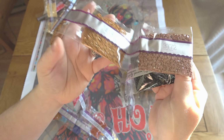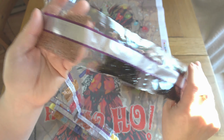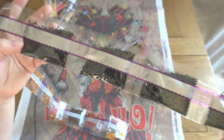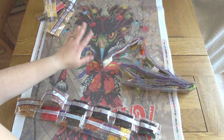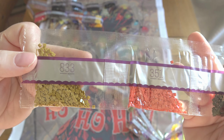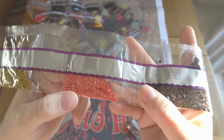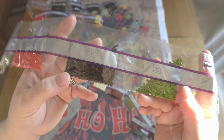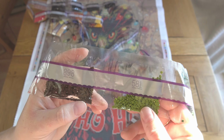There's another of our big beastie brown colours. And here's the 310. So 4 bags of 310. 310 is obviously black. And there's a fair amount of that in this painting. But then looking at Myrtle, there is quite a lot of black in her head. Okay, 833 is sort of dark mustardy brown. 351's nice. It's a sort of dark salmon colour, I would say. I'm just sort of making up the descriptions. I don't know what they're called. I'm just telling you what they are to me.